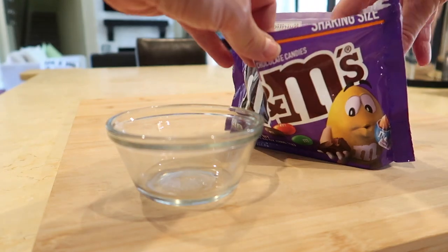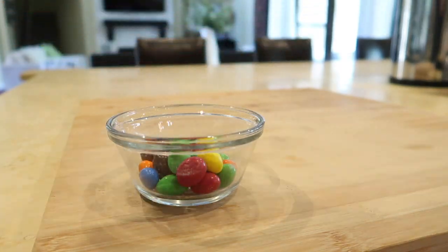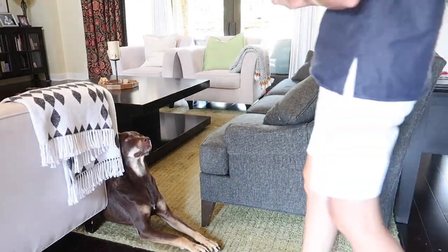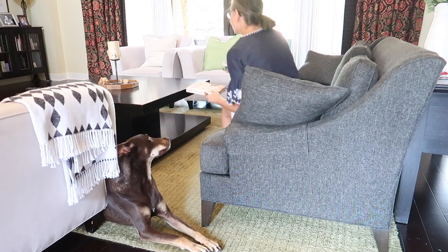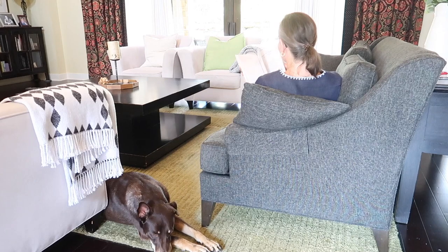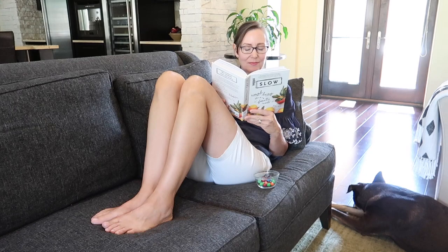Okay, I know I said we try to hold off on sweets until the weekend, but you guys, those M&Ms are calling my name and it's time to take a break. I think Austin needs a little company, so I'm going to have a seat on the couch, grab my library book and my M&Ms, and enjoy a little break. I've only just started this book, so I'm not sure if it's worth recommending just yet, but I have to say, I really like the title. The idea of slowing down and simple living sounds wonderful.